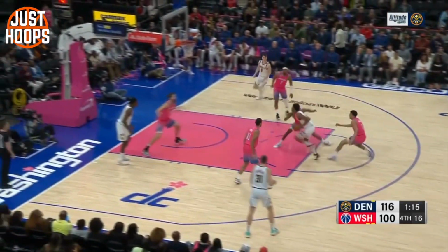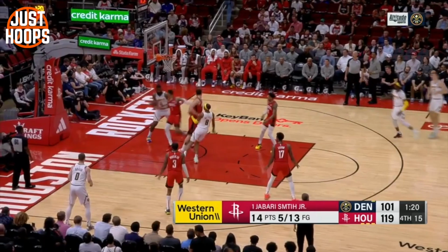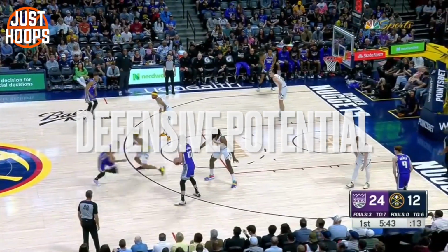I think going into next year, he'll do a great job playing with Jokic and DeAndre Jordan, being able to give them good looks around the basket and also find slashers on the move. And then the last thing we're going to talk about is his defensive potential and upside.